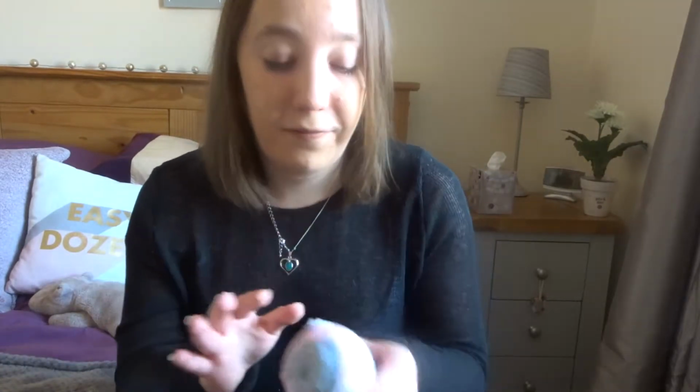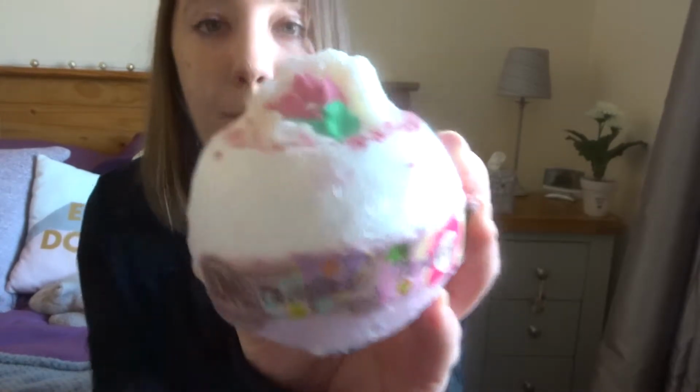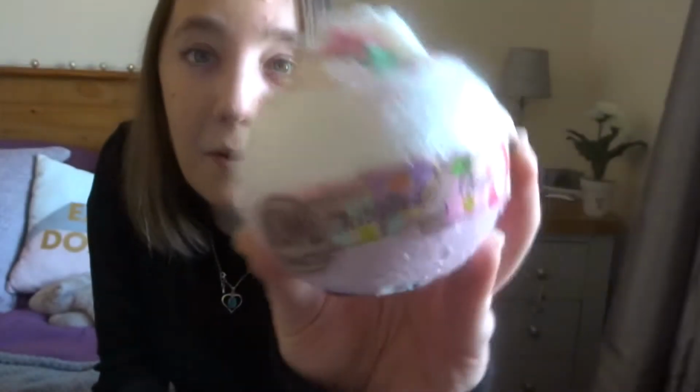So those are the few spring themed candles that I wanted to show you for this haul. And next, as I said, I've got a couple of Lush products and this one-off bath bomb that, bless her, Mum decided to treat me to. You can get these bath bombs in any cutesy little homey shop.